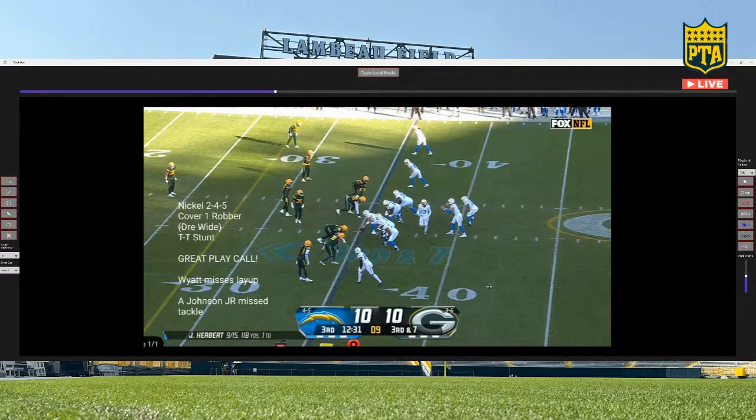All right, so like I said, they were able to convert that 3rd and 12, and that led to a field goal in the middle 8. So you're winning the middle 8, 3-0. The Chargers come out here in the 3rd quarter, 12:31 left, a 3rd and 7 play for them. And this is going to be the Justin Herbert first down run, okay?